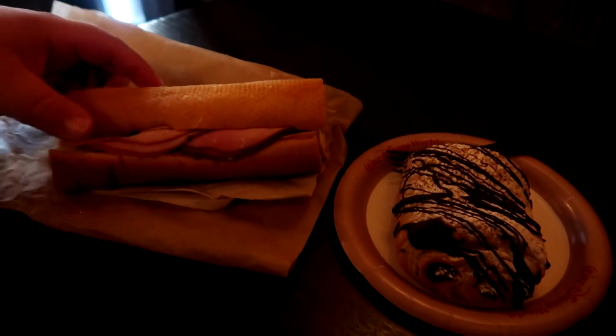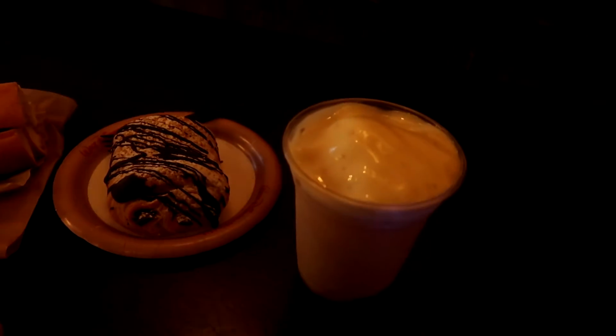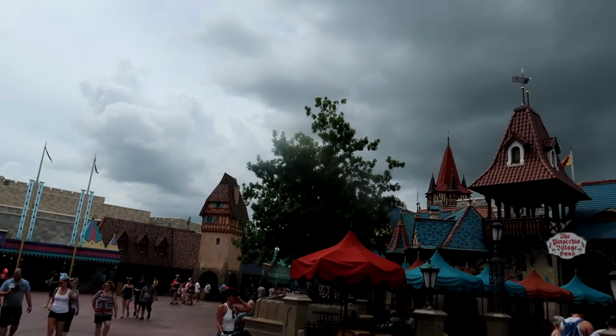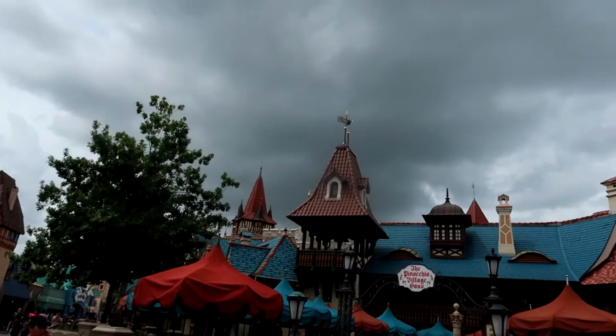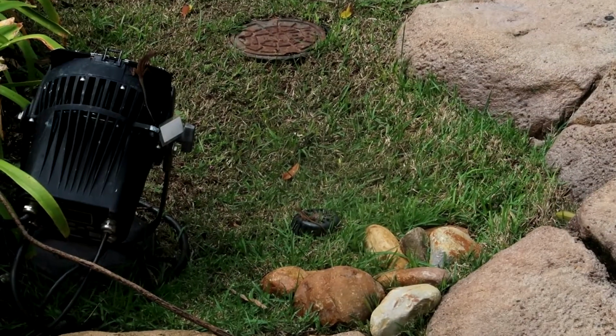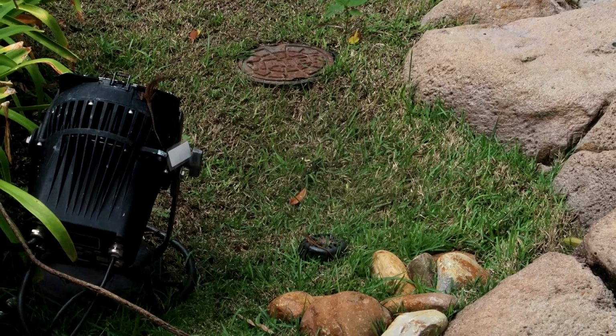Alright guys, so got the ham and Swiss, the chocolate croissant, and LeFou's brew. So for the next few hours there's actually like a 20% chance of rain. And it looks like it wants to. So I can't find the Pascal by the waterfall. Do these count?